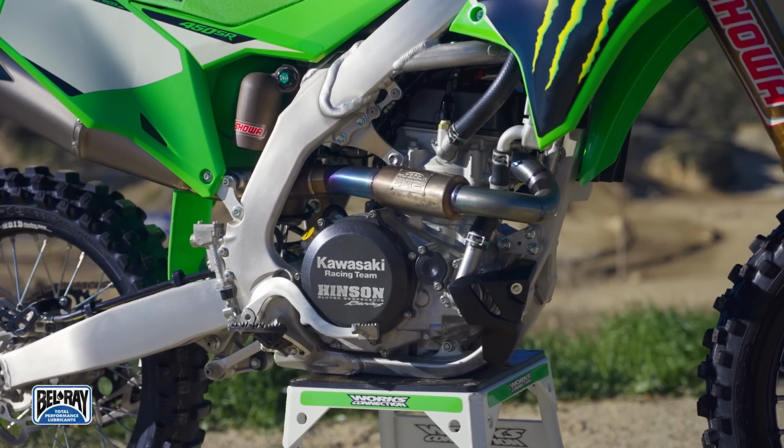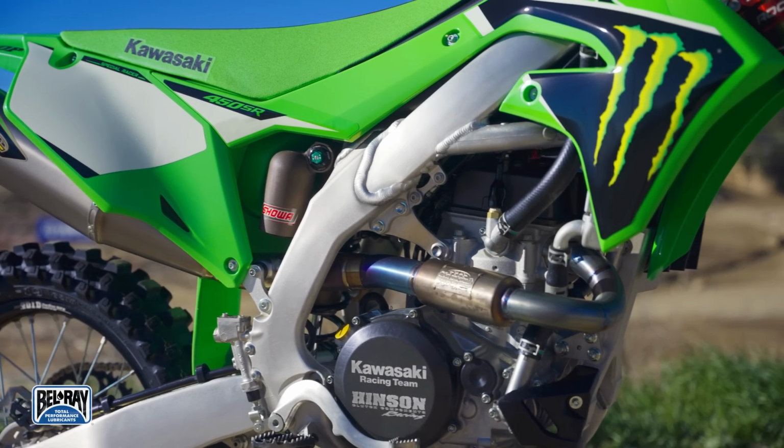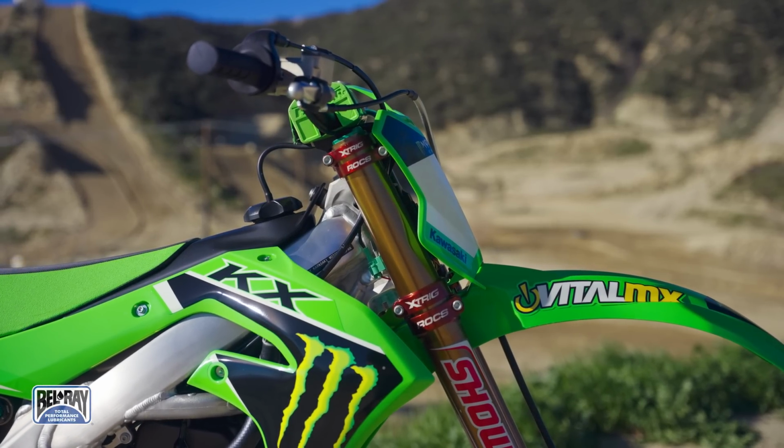And speaking of that extra bit, it's a decent chunk of cheddar. It is a little over $3,000 more than the standard model this year, coming in at $12,699. Is it worth that? We'll get into that. But first off, what are you getting for that extra money?